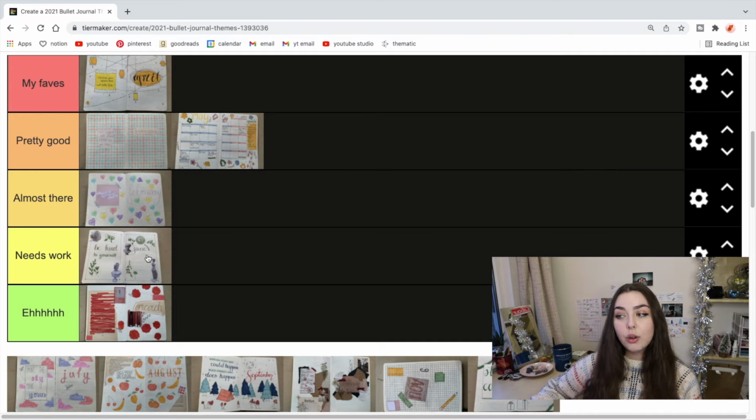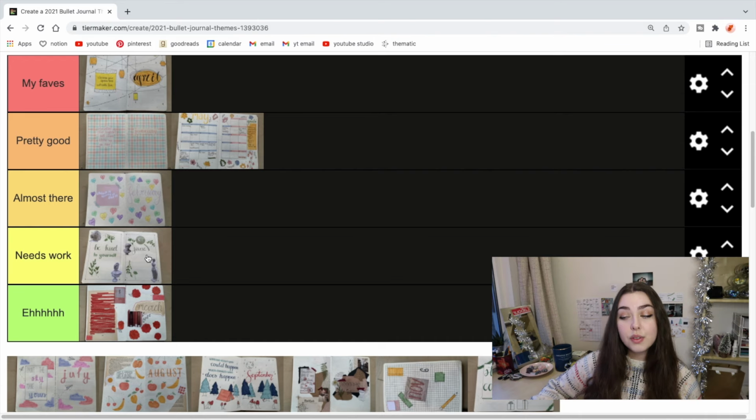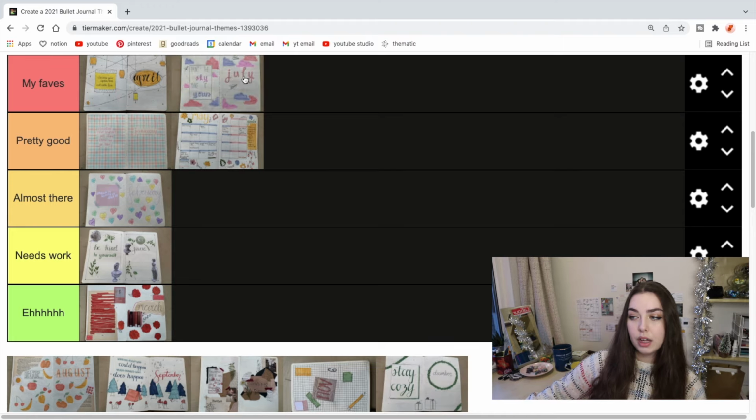I think the only downside about this is that the daily logs felt a little bit cramped with all the clouds because I didn't want to write over them. I think I'm going to put this in pretty good, but I might move it up to my faves. I'm going to see how everything turns out. I did adore this theme. Maybe I'll put it in my faves and I can move it down if I need to.